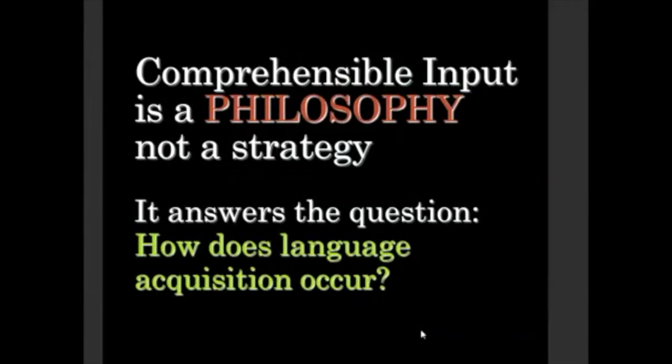So I need to point out first, and this is really important too, that comprehensible input is a philosophy or a mindset. It's not a strategy, it's not a technique. Because comprehensible input answers the question, how does language acquisition occur? How does it happen? And how do people get language into their long-term memories so that it's accessible at any moment to be used to communicate?